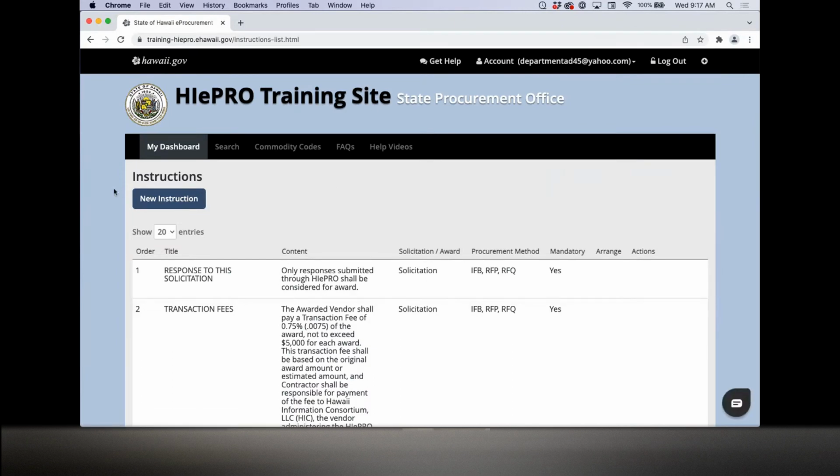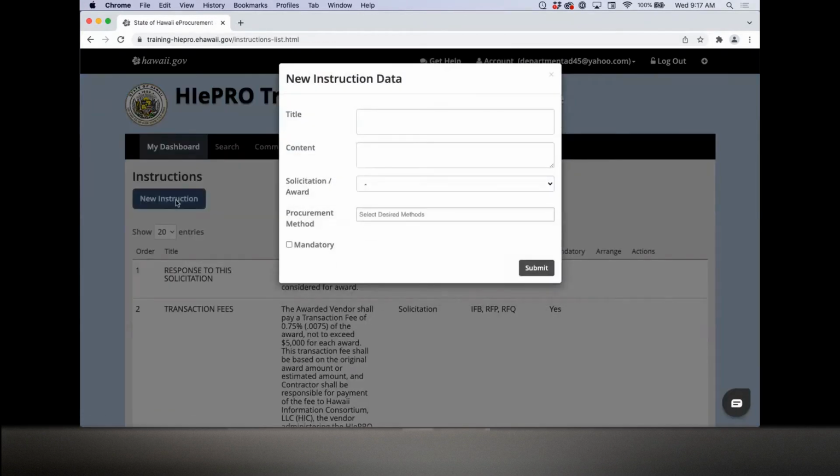You can add an instruction for solicitations and awards. And so if you need the instruction on both, then you would need to create that instruction for both. And then you will also, if you're going in to create a new one, you would click New Instruction. You would enter in the title, whatever the content of that instruction is, and then you would indicate whether this instruction is for solicitations or awards. And then you would also indicate what procurement methods this instruction should show up on.